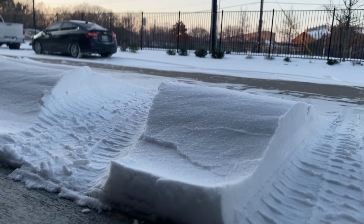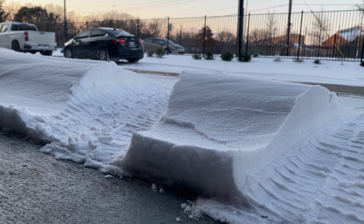And one last thing before I conclude this video. Check out how much snow there was adjacent to my garage.